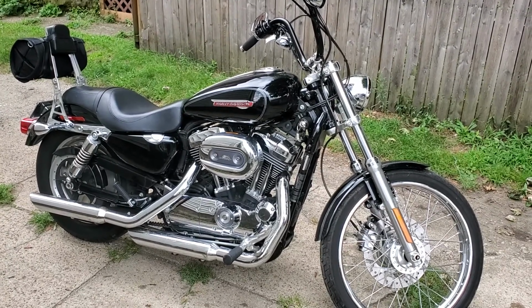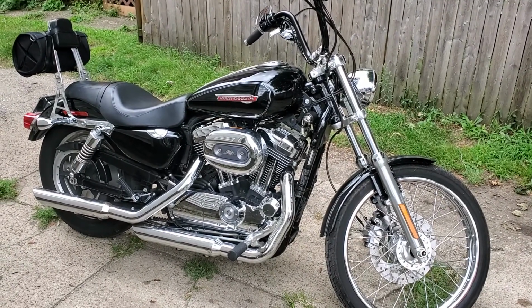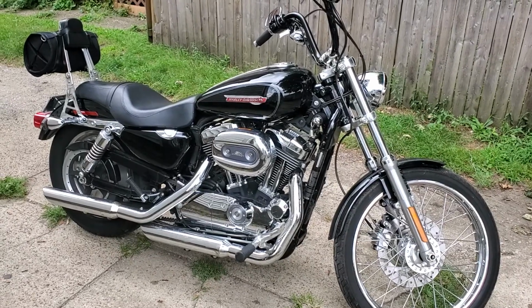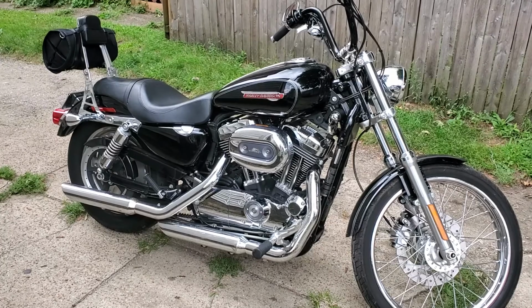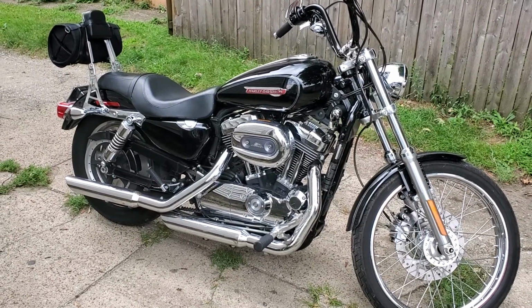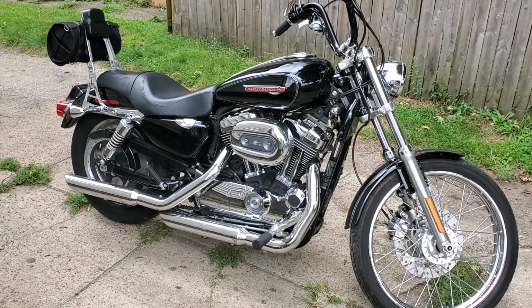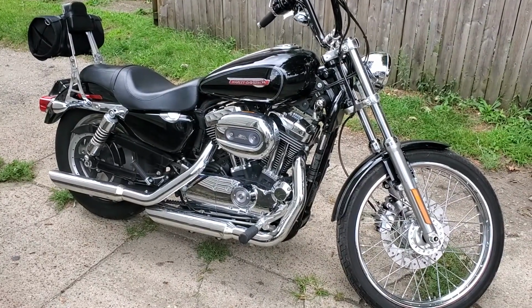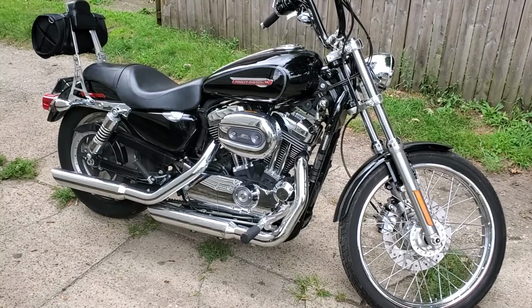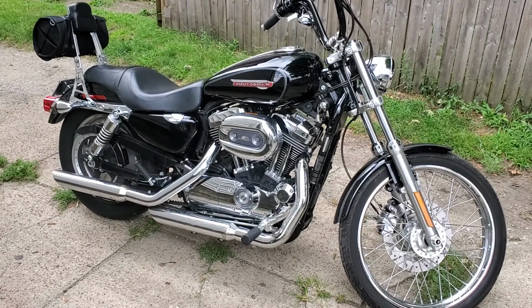And I grew up with Harleys. My brother always had a Fat Boy. His friends had Harleys. My neighbor had Harleys. Everybody I know always had a Harley. And I always wondered what the deal was with them. And like I can say now, I totally get it after riding this.